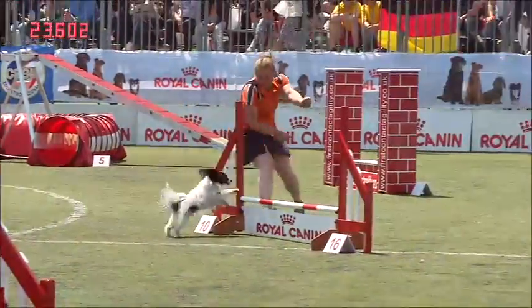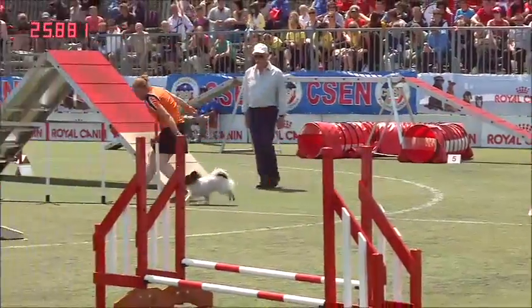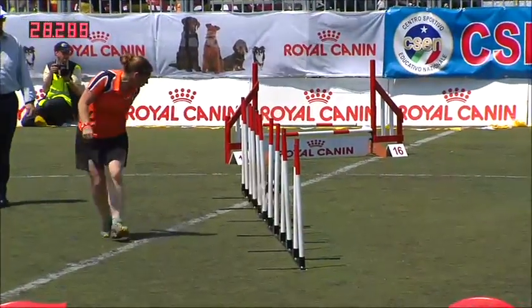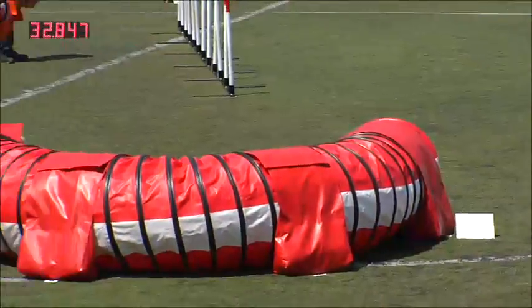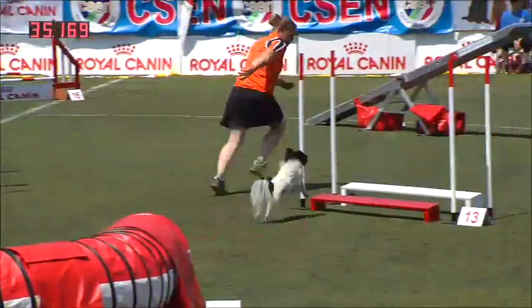You will see our judge Nils Lindqvist put his hand up in the air if there is a fault on course, or perhaps he will cross his arms in front of his chest. That, of course, signifies an elimination.